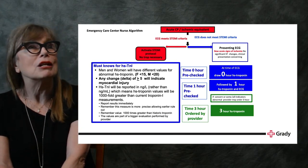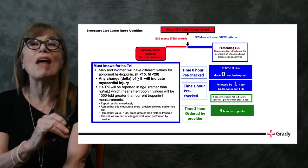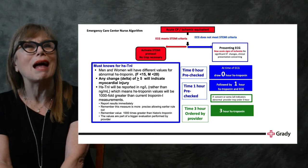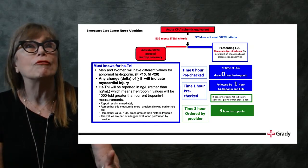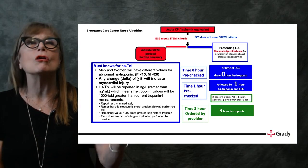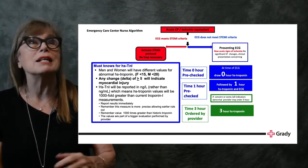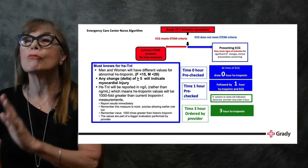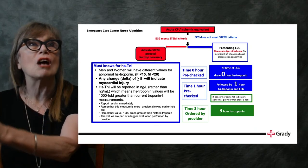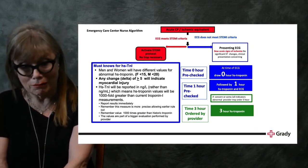High sensitivity troponin is reported in nanograms per liter, 1,000 times greater than our historic troponin levels. Very important for us as bedside nurses to remember, report results immediately. Remember that this measure is more precise in the lower register and remind your providers that it's 1,000 times greater than our historic troponin levels.